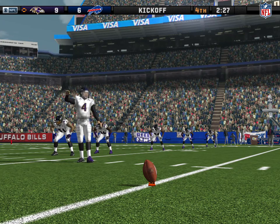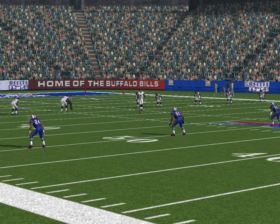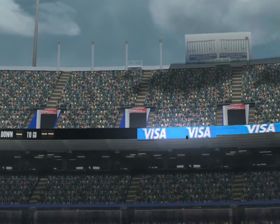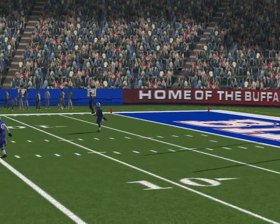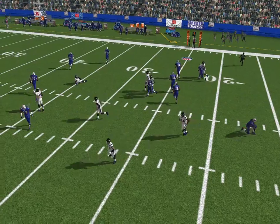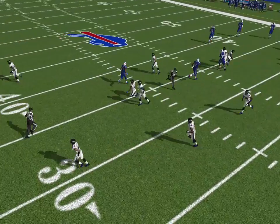Baltimore looks like he's just about ready to kick this one off. Watkins back deep to return. He got all of that one. This one is handled by Watkins. Kickoff returned 17 yards. This drive as they take over. Watkins on the return.